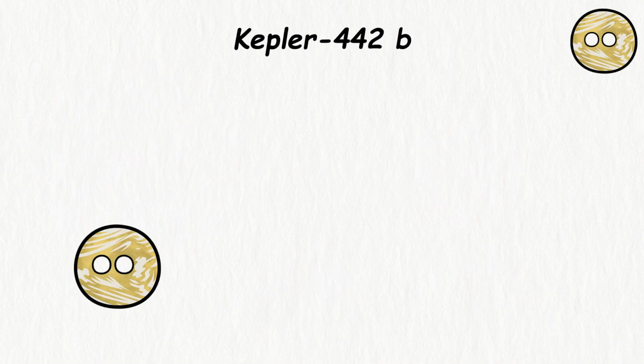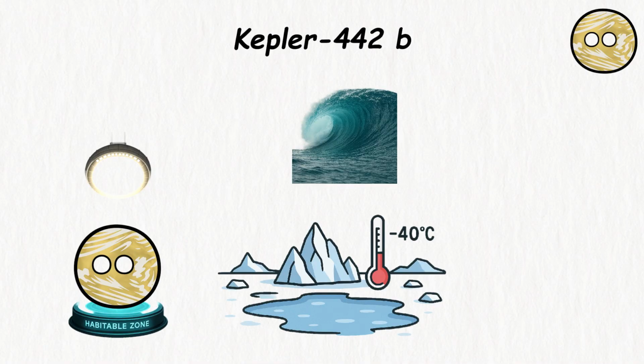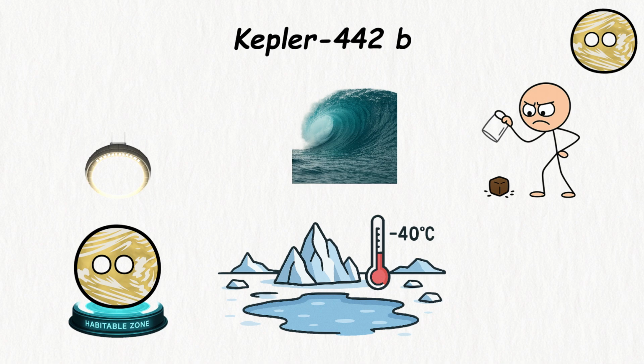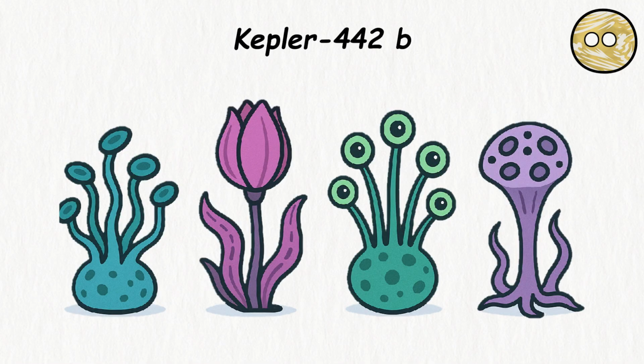It sits comfortably in the habitable zone, soaking up just enough starlight to keep the potential for liquid water alive, despite an estimated average temperature of minus 40 degrees Celsius. Yep, that's the kind of place where your coffee freezes mid-sip. Still, it's likely rocky and gets enough energy to make photosynthesis possible, which bumps it high on the list for life-friendly worlds. If you're dreaming of alien plants, this might be their quiet, frozen home turf.